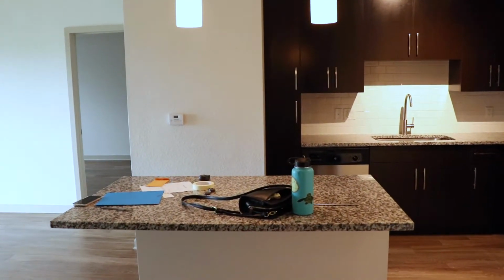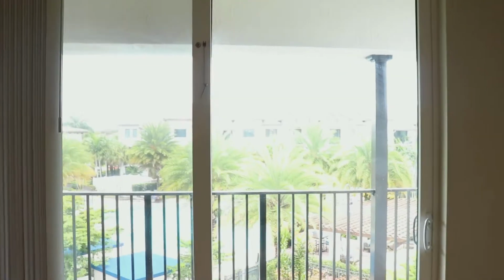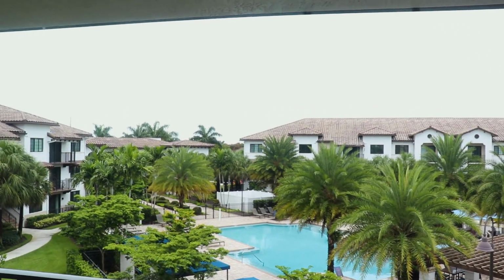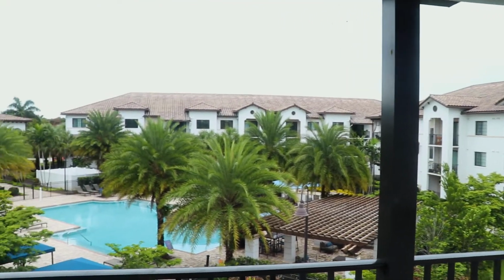And then this, you walk in, here's the kitchen and the living room. And then we have this gorgeous, gorgeous view out here. So nice. So there's our pool. And then this is my bedroom. And I've got a really nice walk-in closet. I've never had a walk-in closet before, so this is awesome.